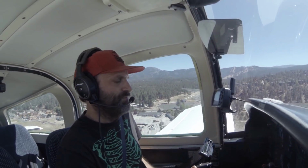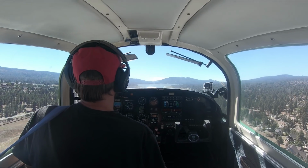Big Bear traffic, Mooney 56 November is entering left downwind 26, Big Bear.